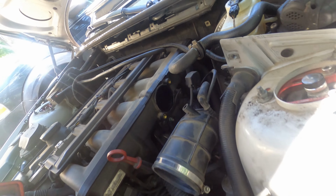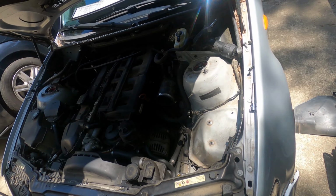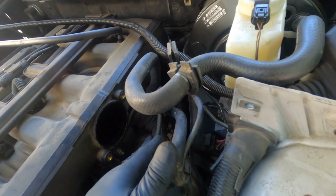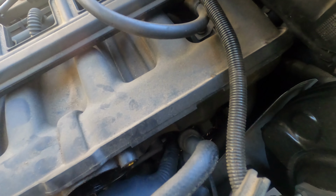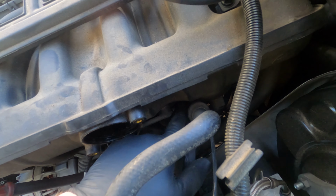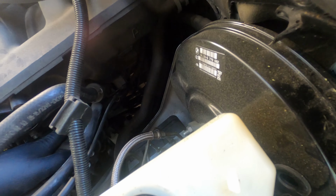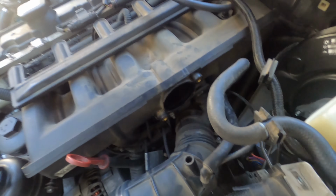So we're gonna work on getting everything else to the next stage of stuff off. The air intake boot has to come off. In order to do that, you have to get this. There's a worm gear clamp here, and there's another worm gear clamp down on the side for the throttle body, where the boot goes to the throttle body.